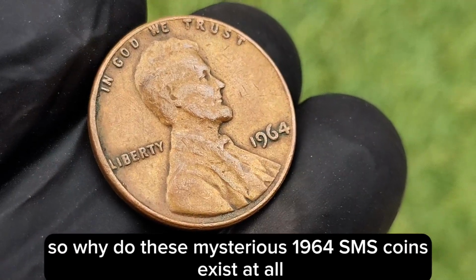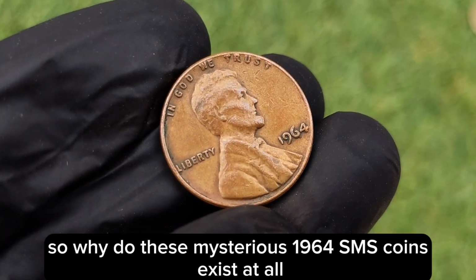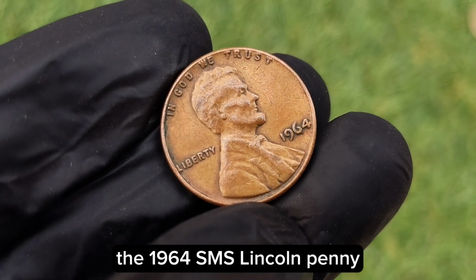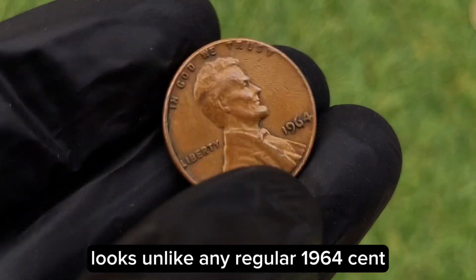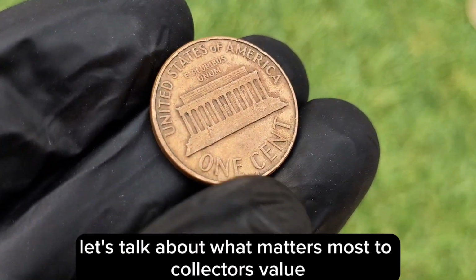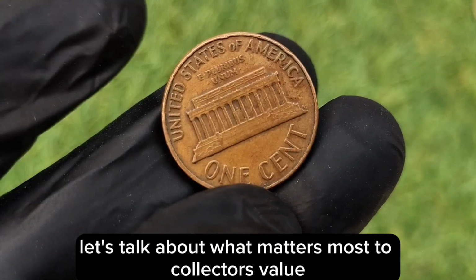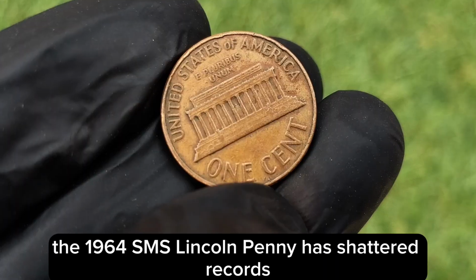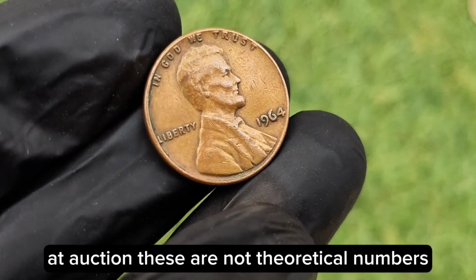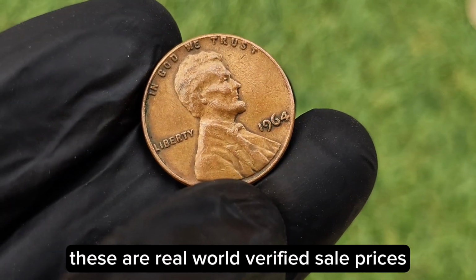So why do these mysterious 1964 SMS coins exist at all? The 1964 SMS Lincoln penny looks unlike any regular 1964 cent. Real auction sales prices: let's talk about what matters most to collectors, value. The 1964 SMS Lincoln penny has shattered records at auction. These are not theoretical numbers, these are real-world, verified sale prices.